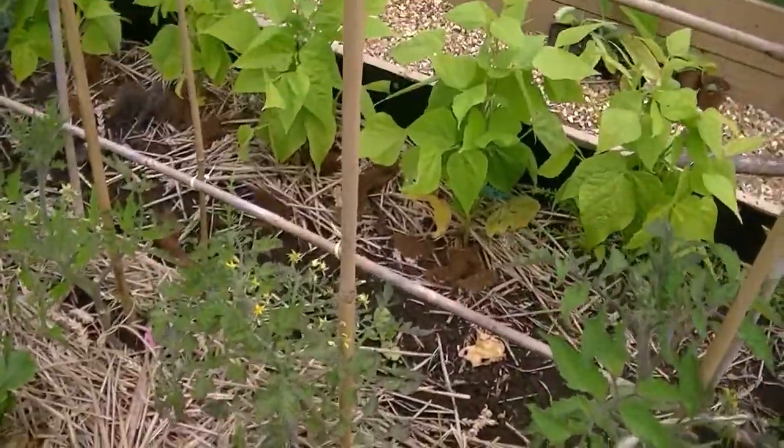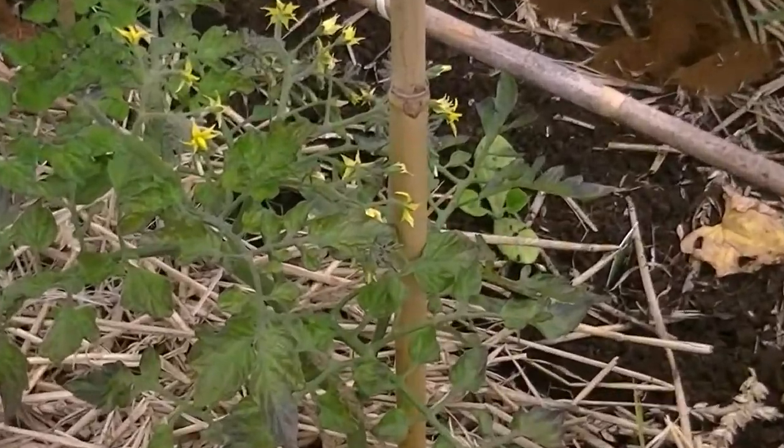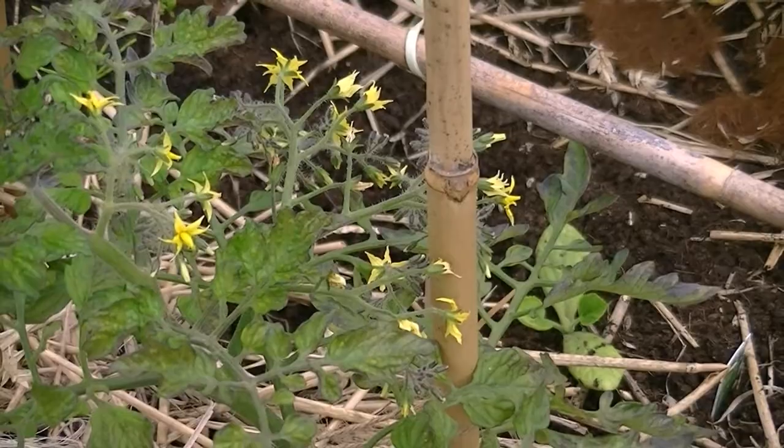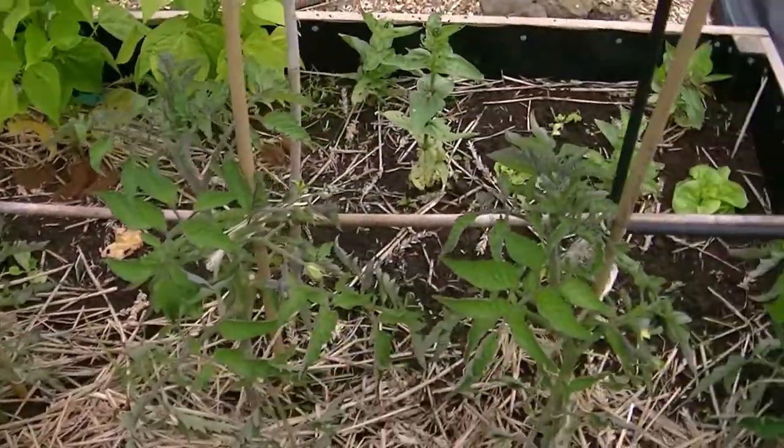Plenty of flowers on, oh, if I can find you, there we are. Plenty of flowers on the tomatoes. Looking good. I'll come and tickle those in a bit.